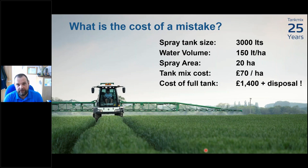And here's just a worked example of a 3,000 litre sprayer tank applying at 150 litres a hectare water volume. That's 20 hectares in that tank. At 100 litres, it's 30. If we say a tank mix cost of £70 a hectare, let's say it's a T1 timing and we've got fungicides, growth regulators, herbicides and nutrition in that mix. That's not a silly amount of money, but actually you add it up over that 20 hectares, it's £1,400 of lost product. Add to that the cost then of disposing the product, which can be very costly. So that's a financial impact. But again, we can't underestimate the impact of missing a spray timing. It is absolutely critical in everything we do, and that's why we offer the service.